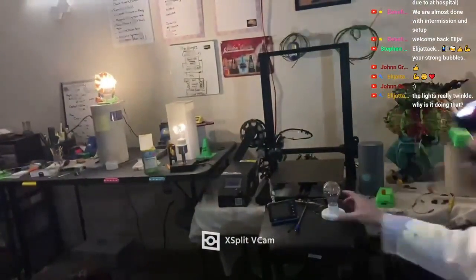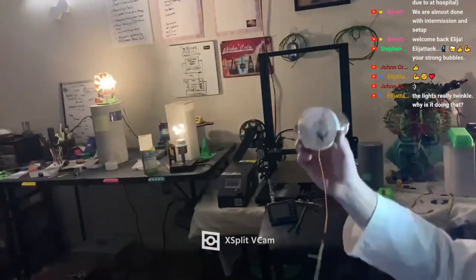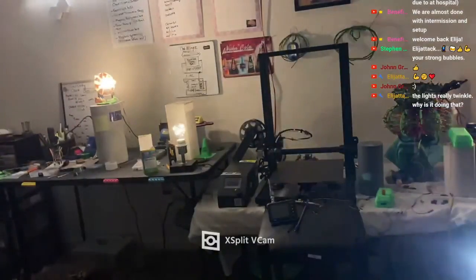So the jumper for the light bulb got unplugged here. Just plug it back in real quick.